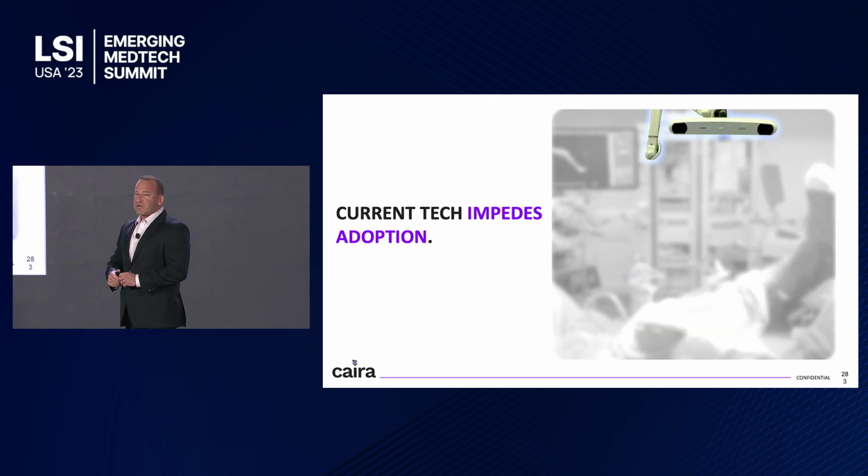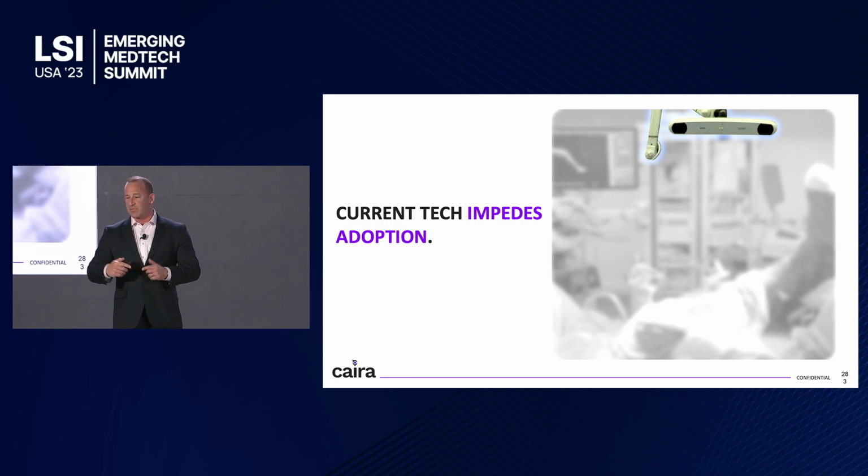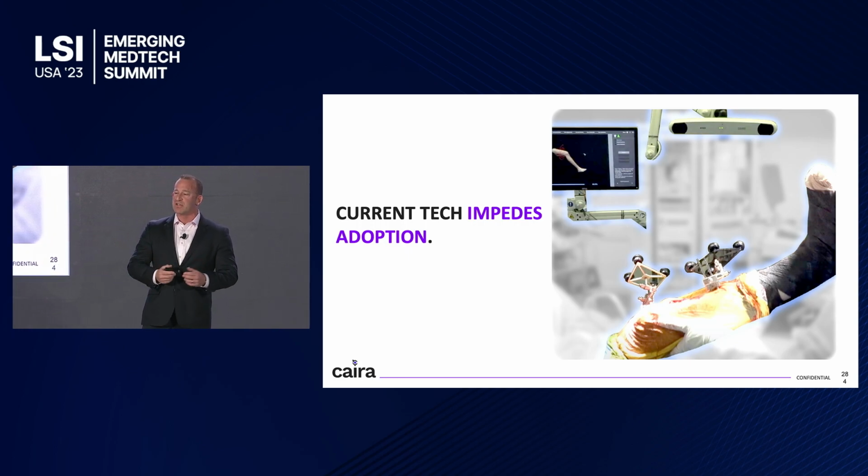What you see at the top of the screen is a camera. Now, this camera has to maintain unobstructed line of sight with those fiducials throughout the entire procedure, which means that nobody can walk in between or position themselves in between that camera and the patient.